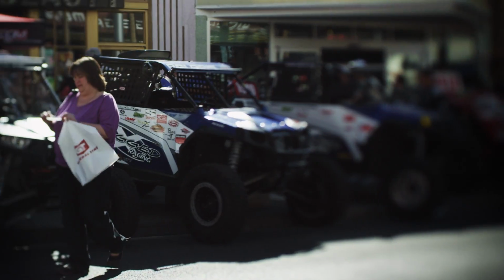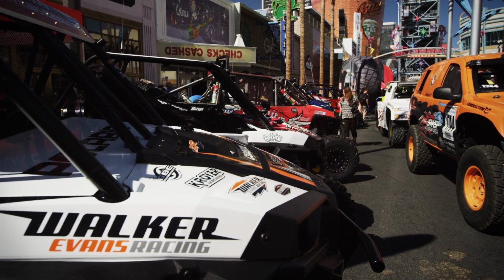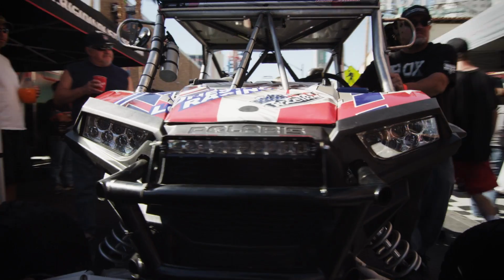So we've actually been racing in the UTV class since its inception back in about 2006. And we've seen enormous growth in this class. It's got to be the fastest growing off-road class that I've ever witnessed in my life. For example, this race, I think we've got over 50 entries, which is a staggering record for any off-road race for UTVs. I think this is the biggest desert race for UTVs yet.